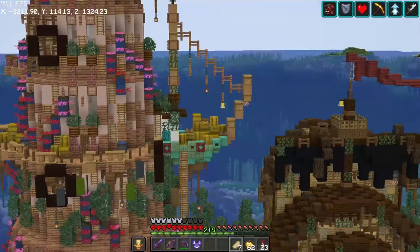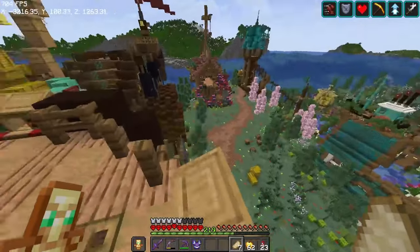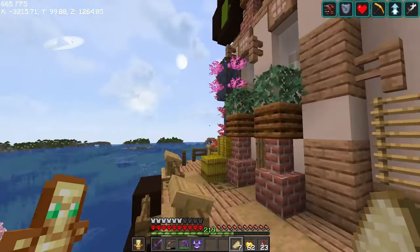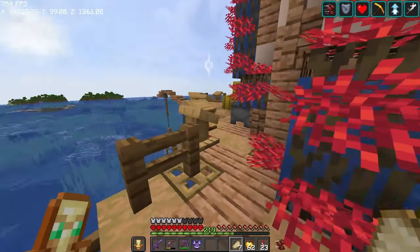So this lighthouse has a tugboat on the side, another boat hanging off the side. This has been scrapped together over the years. This is probably the only structure that was on this island before Jugs even started to build on this island.